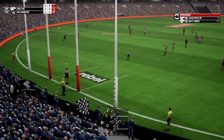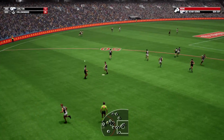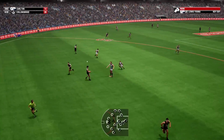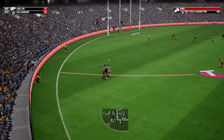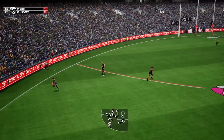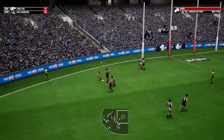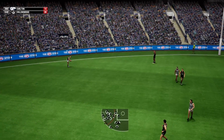Wiedering with the kicking duties. Marking in space was Cherry. Collingwood just aren't running for each other or creating space to work into. And as a result, they haven't been able to earn many set shots inside 50. Sidebottom wants to play on. Steady hands there as he holds that one. 35 metres out.